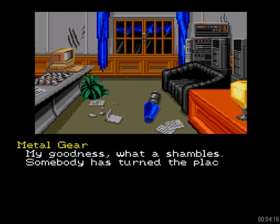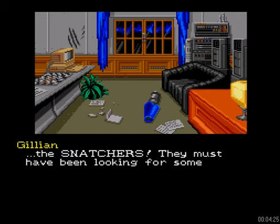My goodness, what a shambles. Somebody has turned the place upside down. The Snatchers! They must have been looking for something.